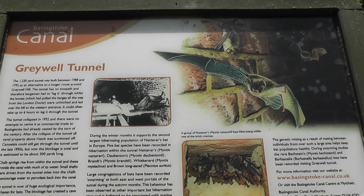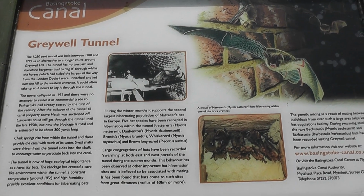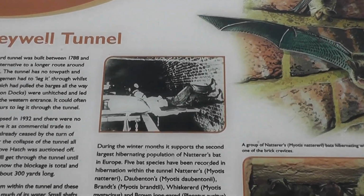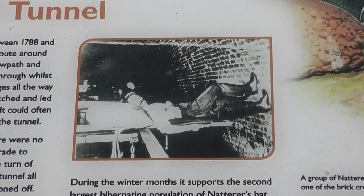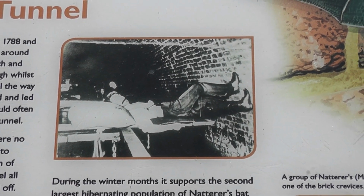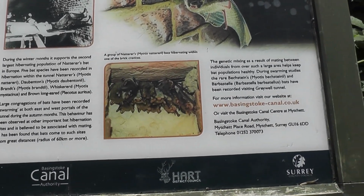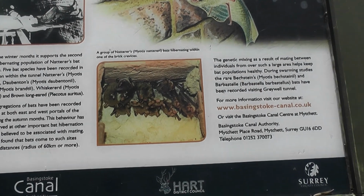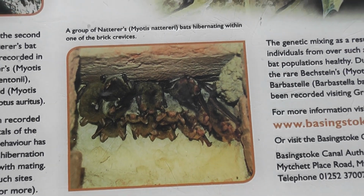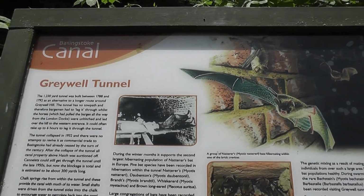There is an information panel here about the Greywell Tunnel, built between 1788 and 92. A picture there of a legger. Tough old job that was. Apparently it took 6 hours to get through the tunnel. Some of the bats in there, Natterers. Never heard of that bat. Anyway, Google it if you're so interested.